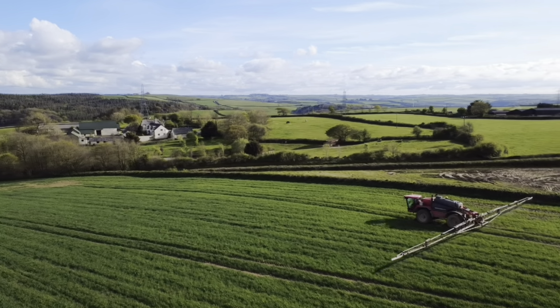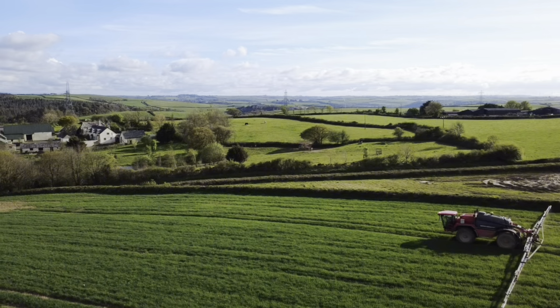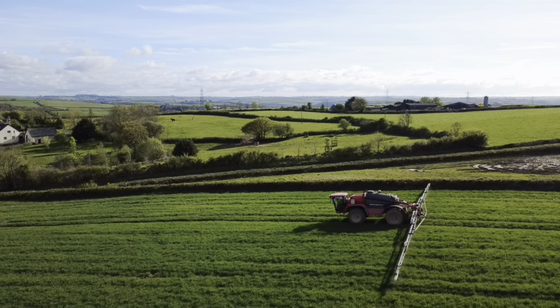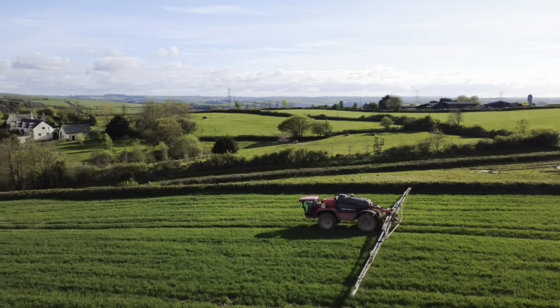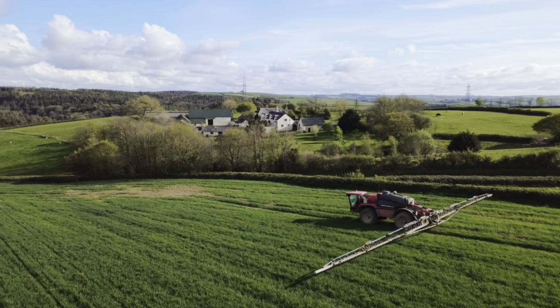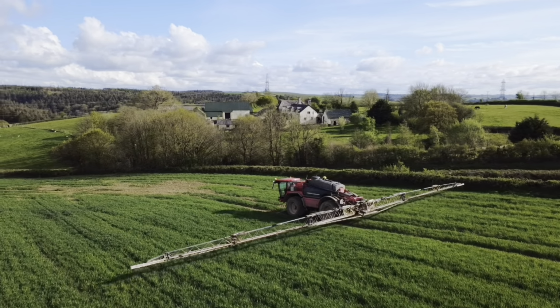So you see George is there, full 36 meters. A little bit of dodgy drone flying there. I got a bit ahead of myself. So when we're spreading liquid fert, there's a specific nozzle for liquid fert that later on in some of this drone footage it should show that quite well.